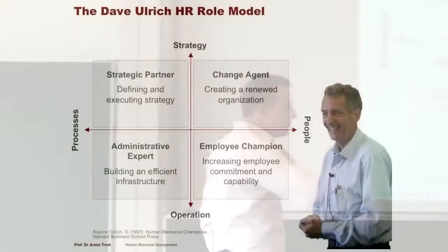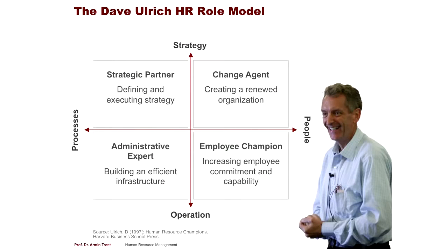Then companies always go through changes, as we have spoken, as I've shown you. And HR must act as a change agent, here in a different sense than I've shown you earlier. Change agent here means that HR is heavily involved in shaping new organizations, helping companies to succeed in any kind of change. That's about change management.